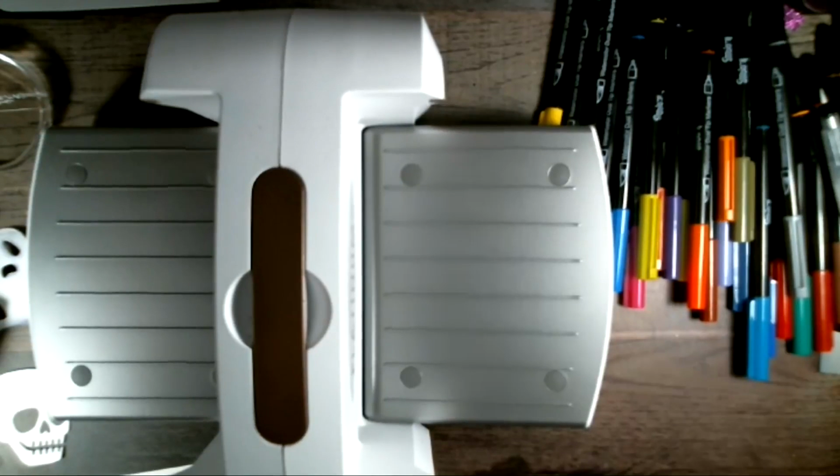Okay, so now I have made an interesting discovery. So hold on one second. Let me cut out another pumpkin here. But I want to show you what has happened now that the color has kind of settled.